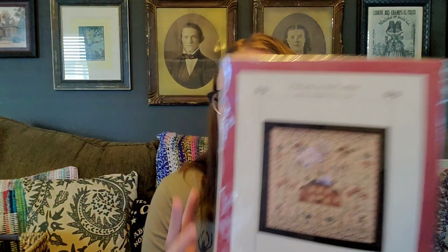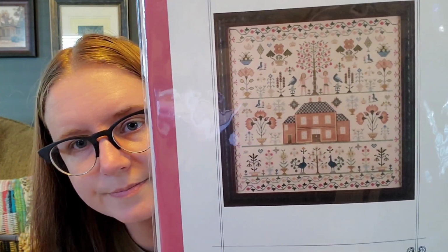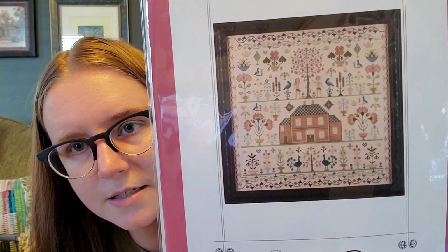Because it's charted for NPI or DMC. I still need to go get the DMC because we know I don't do NPI. Not because it's not fantastic, but I just am not a big silk girl. Gosh, it's pretty. Look at that house. Look at that checkered roof. Ellen's a genius.